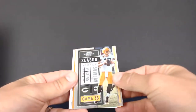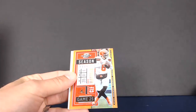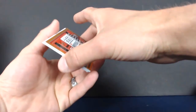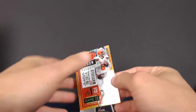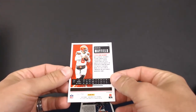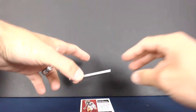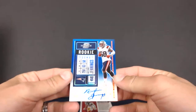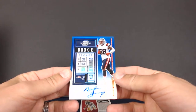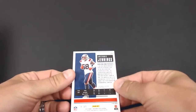All right, behind the Rodgers, we have the orange. Looks like a brown. It's going to be Baker Mayfield, numbered to 50. Baker Mayfield. Got Anthony Jennings for the Pats. Sticker auto. Clean, man. Just number 74 of 99.